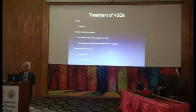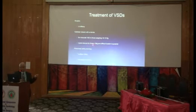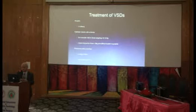So just to summarize, VSDs that cause problems in the first few months of life, large unrestricted VSDs, should be treated by surgery in infancy. Catheter closure for a VSD with a device is reserved for moderately restrictive or restrictive VSDs, for example, muscular VSDs in babies weighing more than 8 to 10 kilograms. If they are a problem in less than 8 to 10 kilograms, then a hybrid procedure may be required.